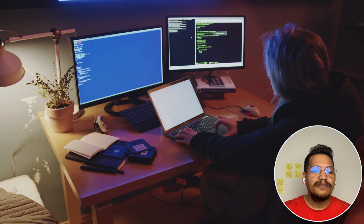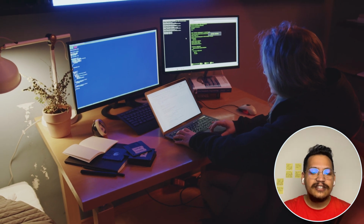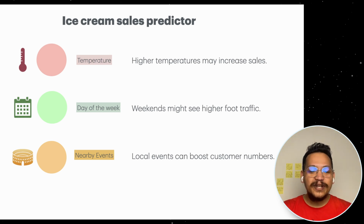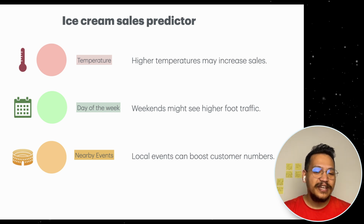Let's build our first neural network together. But instead of restaurants, let's use something even simpler: an ice cream sales predictor. Our ice cream stand wants to predict how many ice creams it will sell today. What affects ice cream sales? Temperature in Celsius? Is it weekend? Yes or no? Is there an event nearby?